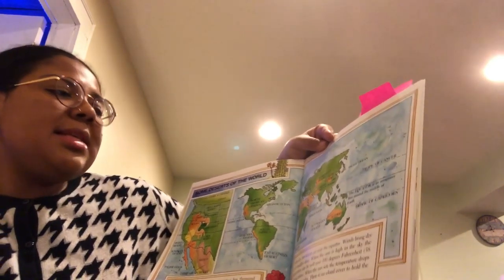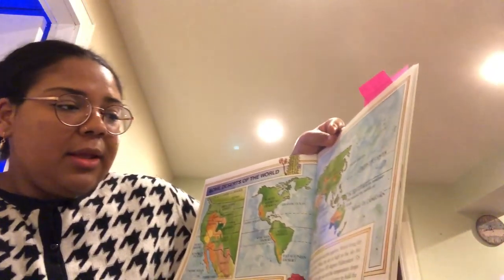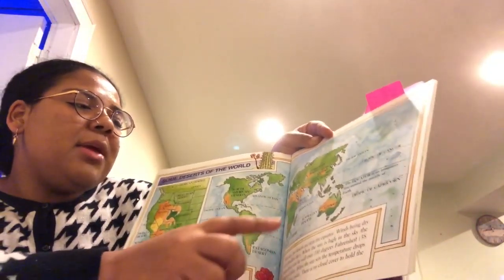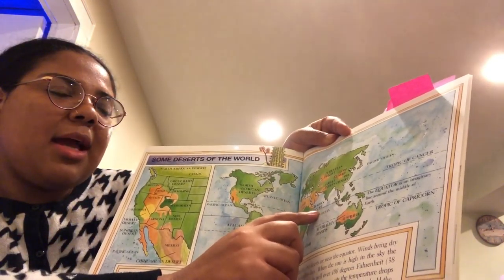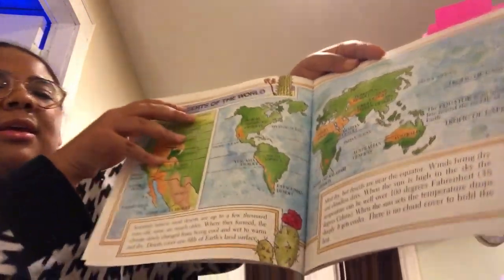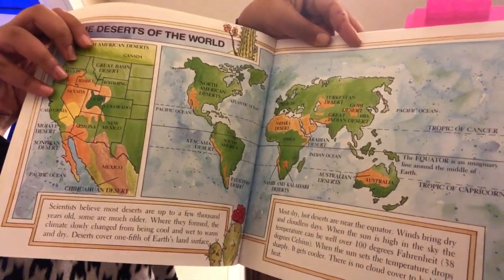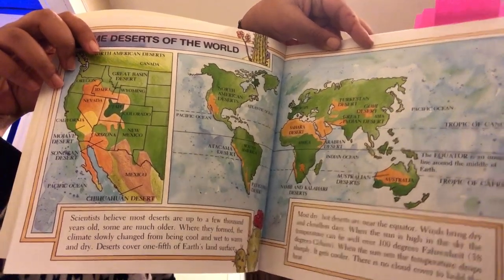So, does anybody know what the equator is? All right, well, the equator is an imaginary line around the middle of the world. So, this is the line of the equator right here. You can see it. And then we have a map of different countries and different continents, and they all have deserts.